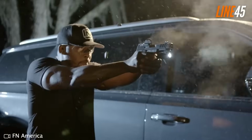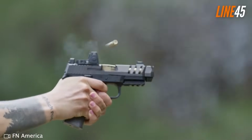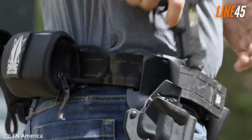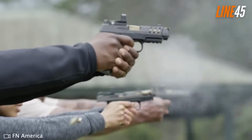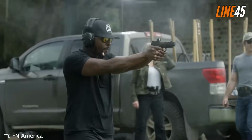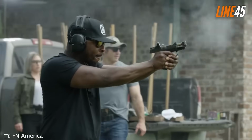FN's setup is a bit different. It uses a proprietary quick-detach mount design, allowing for quick field stripping and maintenance. The compensator of the FN 509cc Edge works really well. It helps the gun shoot flatly, with a performance really similar to the full-size FN 509.